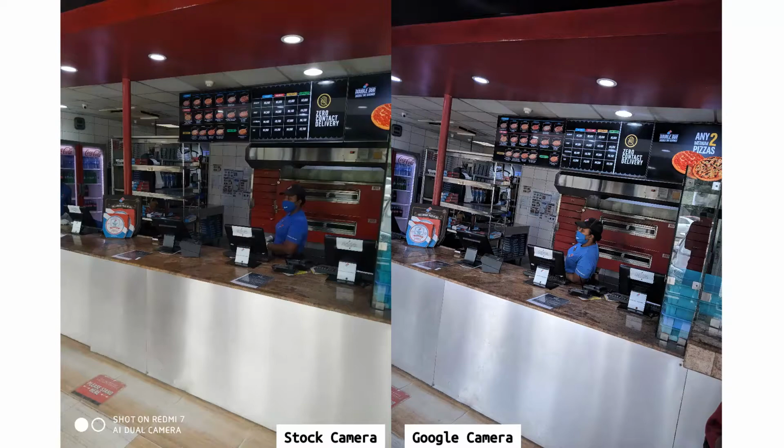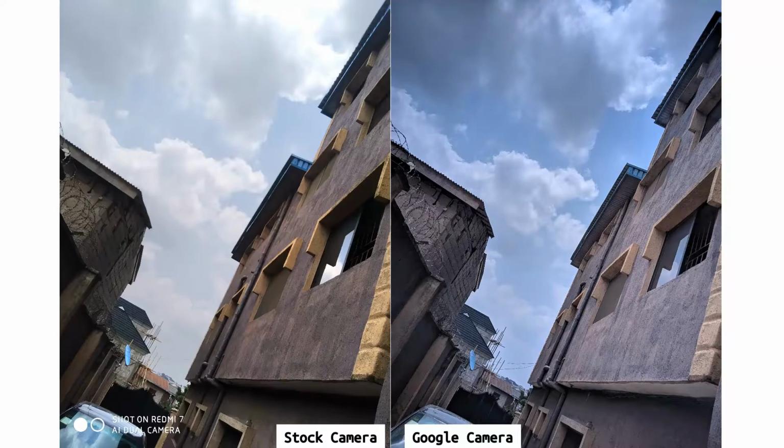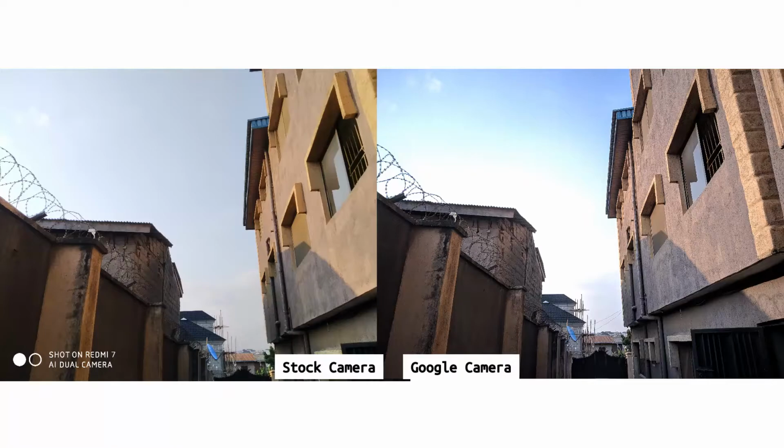In these shots, Google Camera captures more light and produces a sharper and brighter image. This kind of scene is where Google Camera shines, showing its HDR and HDR+ goodness.